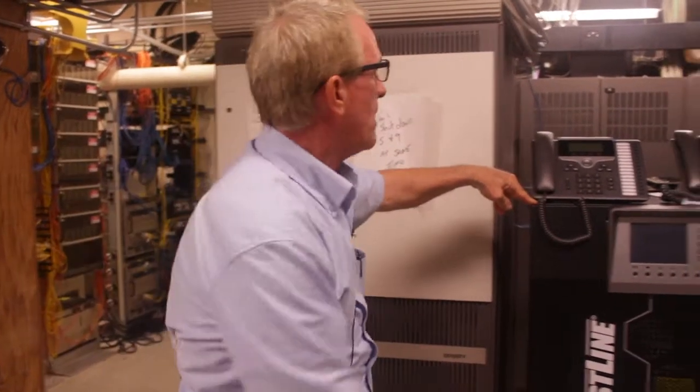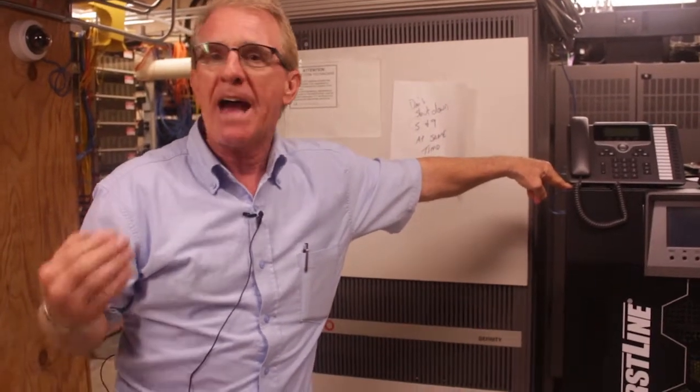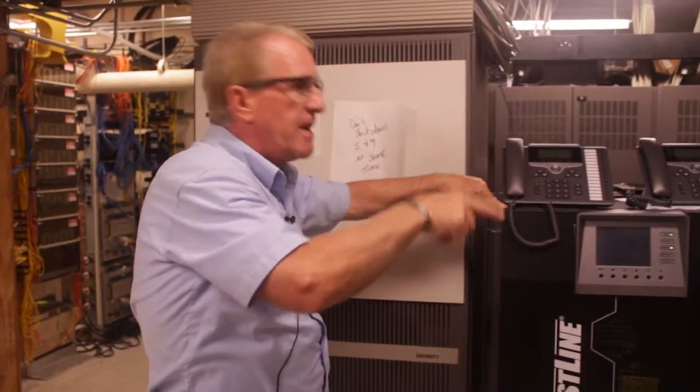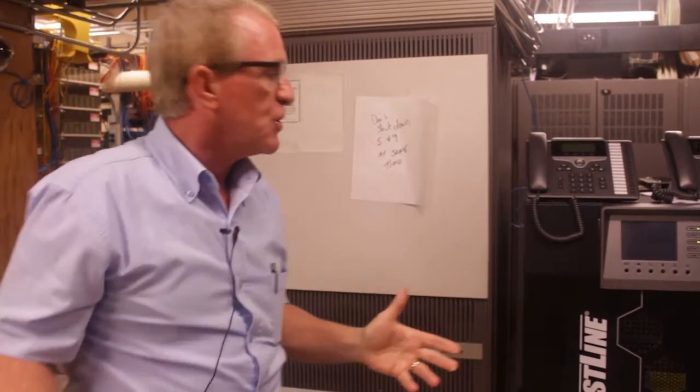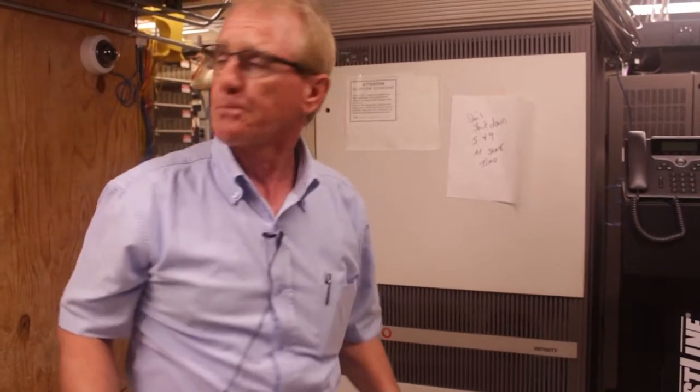Something else, we have to condition the electricity in the room. Because we're pulling so much power every day, you'll learn with electronics you have to have clean power. We are on an AC signal, so we can't have dips and we can't have spikes. Electronic equipment does not like that.